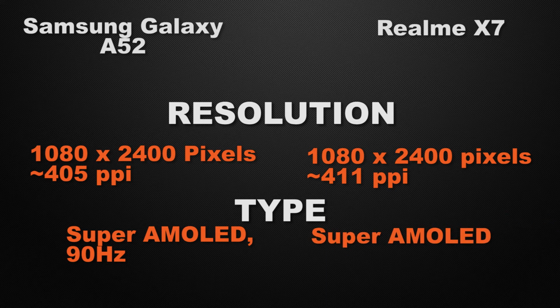So the winner here is A52 because it has a 90 Hz display panel, which can enhance your experience of watching content. Moving to the body features of the devices, let's start with the thickness. A52 has 8.4 mm of thickness, whereas X7 has 8.1 mm of thickness. So the winner here is X7 because it has a thinner body.